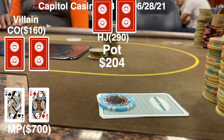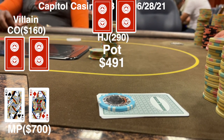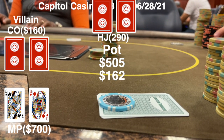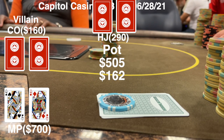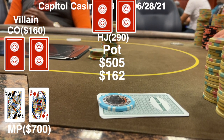I think his most likely holding is like jacks or tens. I think if he had a bigger pair like aces or kings, he definitely would have re-raised before. And maybe he has a hand like ace-king that he just wanted to flat and see a flop with. But either way, I think I'm ahead, and I'm happy about getting it in with him. The person in the cutoff has a shorter stack, and I think he has a premium hand. He quickly puts in the call.